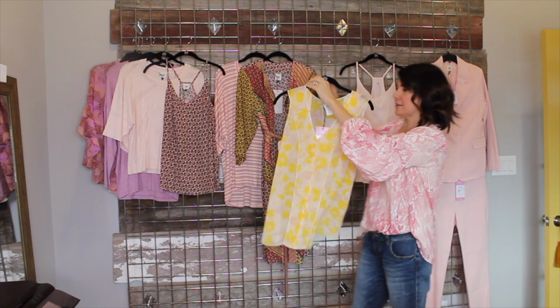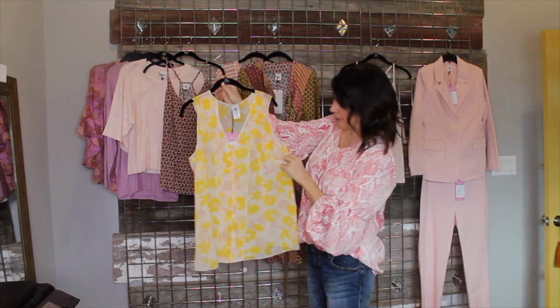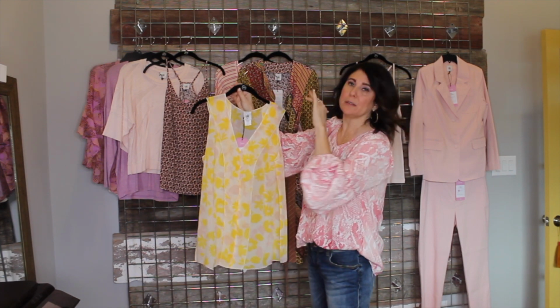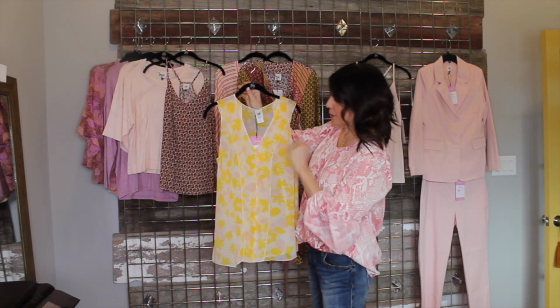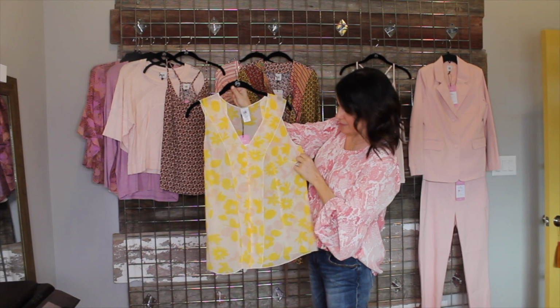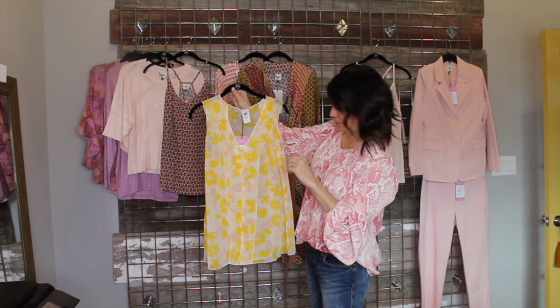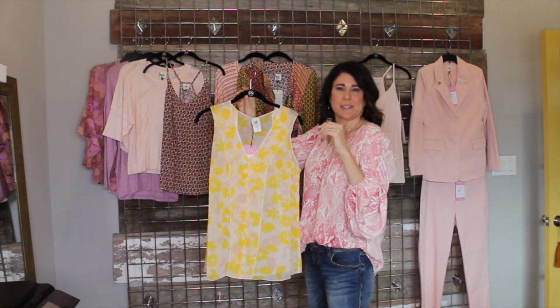So the next is this Front Porch top. Gorgeous, super feminine. This fabric that kind of cascades down the front is going to be very elongating. It's yellows and pinks and creams. Again, it's something that I feel like you'll need to wear a little cami underneath, but I mean, perfect for Easter. Doesn't it just kind of scream Easter?